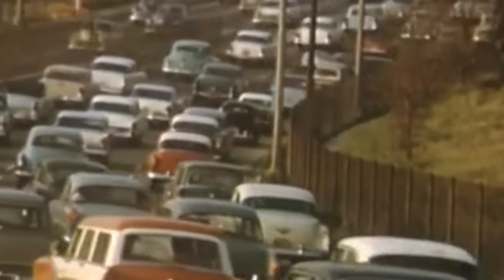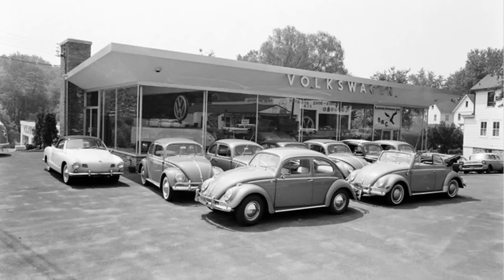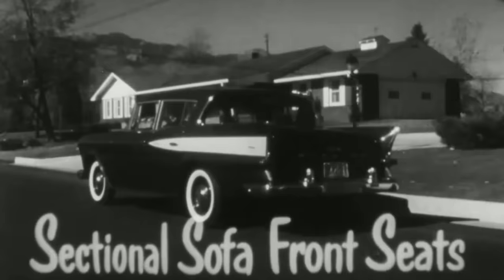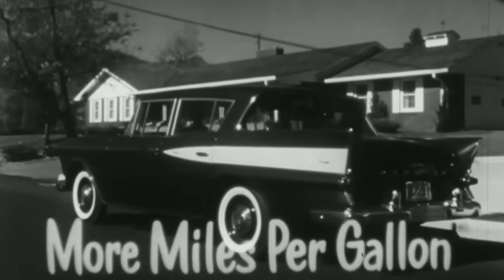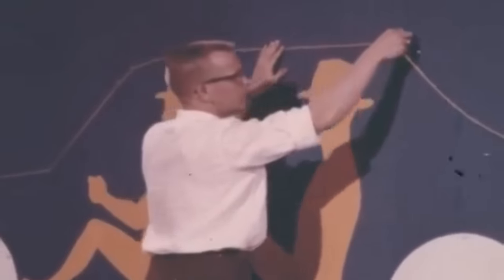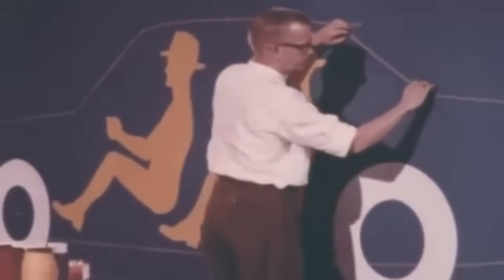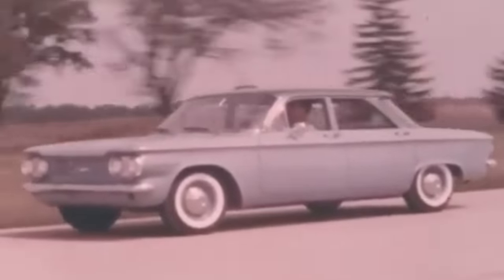But in fact, it was a long time coming. Because if it wasn't for the recession, then it was the growing number of foreign imports like the Volkswagen Beetle that started to catch on in the US. Some people were looking for a second car, or were forced to drive something more fuel efficient. The Big Three, so Ford, General Motors and the Chrysler Corporation, set up programs to develop a smaller model, and released their efforts by the start of the 1960s.